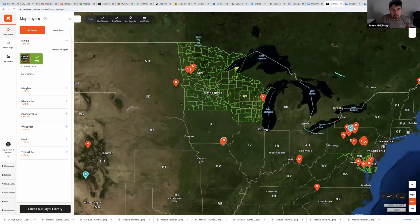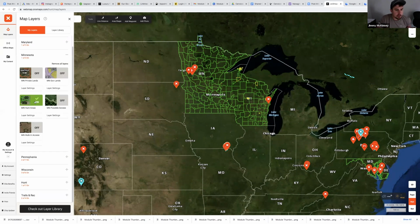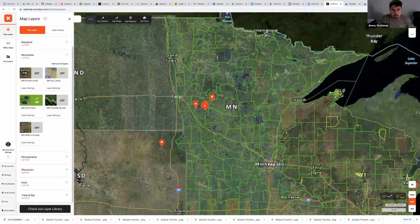So we come up here to Minnesota, and you'll see that I have a different layer on, okay? And the reason is I was downloading different features of the map. So that's something really important, is to use and unlock the features of what onX has to offer. So if we come over here, you can see I have Minnesota hunt areas toggled on. I click that, it's gonna go away, okay? And let me zoom in and just give you an example of e-scouting going wrong.